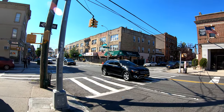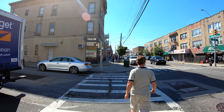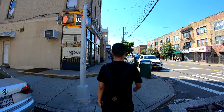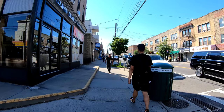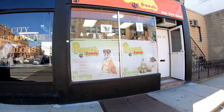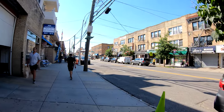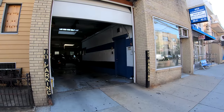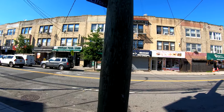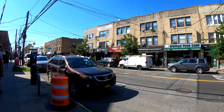You can see a lot of different stores here. Some of them are butchers, some of them are local restaurants. But you won't see too many chain stores on Broadway. Here's a dry cleaner and tailors, another pet store. Across the street is a Mexican restaurant, more meat products, bagel store, cafe.